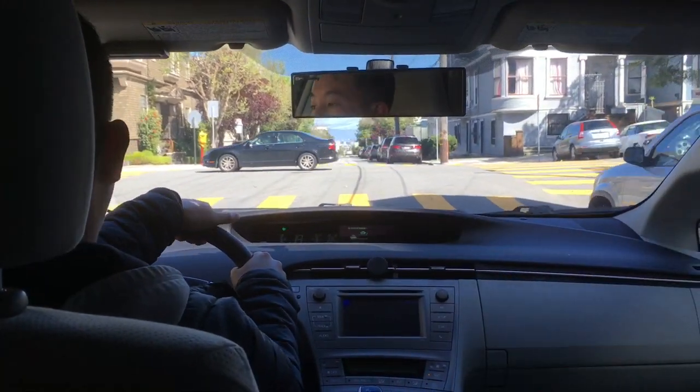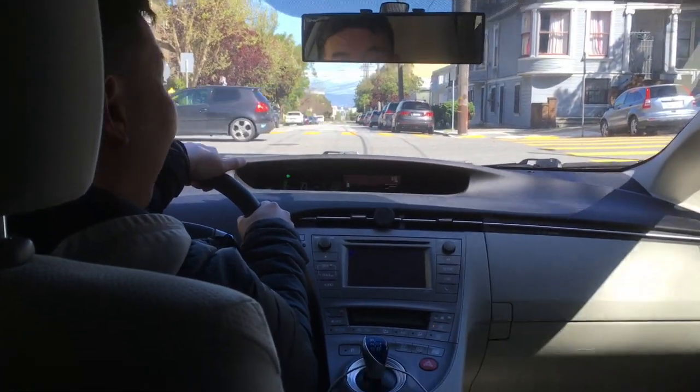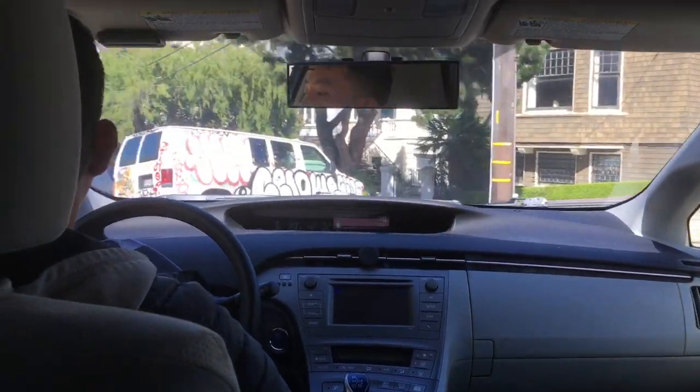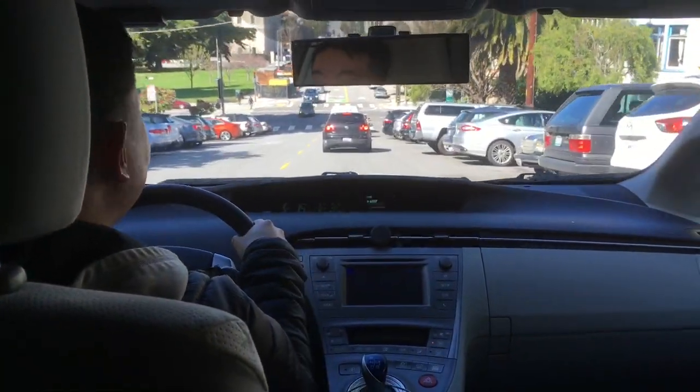We're gonna run through a couple more things. There's the roundabout that we still have to do, and another hill that I want to hit before we end this quick video.